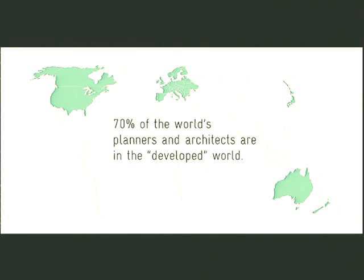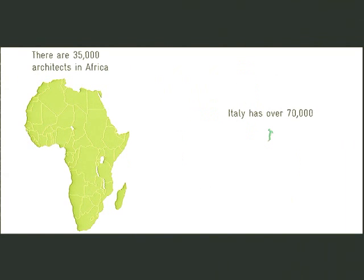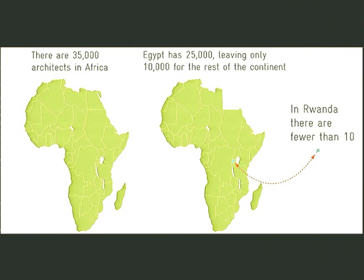This is from a UN Habitat report. 70% of the world's planners and architects are in the quote-unquote developed world, US and Europe mainly. But of course, the majority of the projects are in the developing world. If we look at Africa in particular, there are about 35,000 architects in the whole continent of Africa. Italy is on the right for a little scalar relationship, with about double the number of professionals. And in Rwanda, where we ended up working, there were under 10.